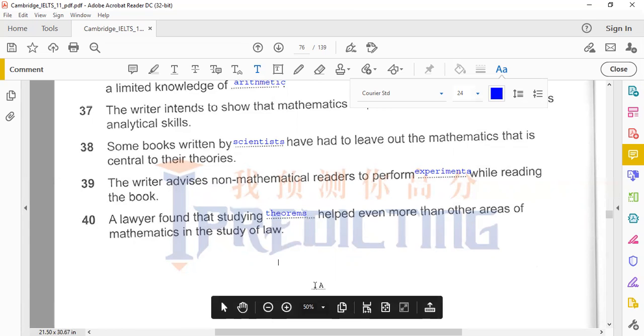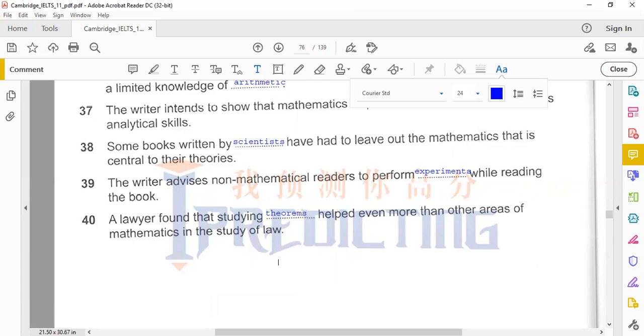Okay, IELTS reading tests. There are three tests and based on three paragraphs. So you need to see them.